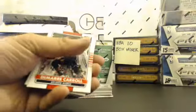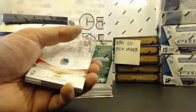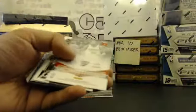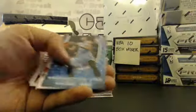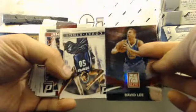LeBron James, Thiago Splitter, production line, John Wall, Court Kings, Paul Gasol, and Klay Thompson. Kevin Durant, elite insert. Cavs, no Cavs hit yet from Don Russ. Production line, Kevin Durant. David Lee, Zach Randolph. We got a Swirl-O-Rama for the Nuggets.